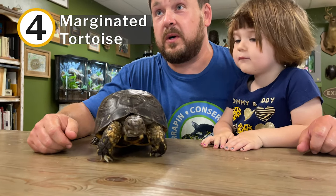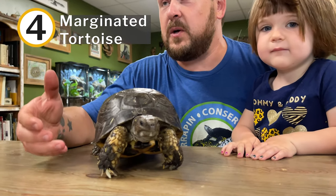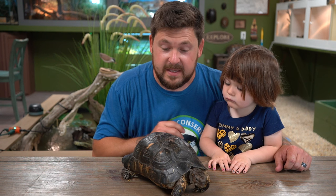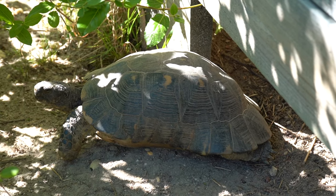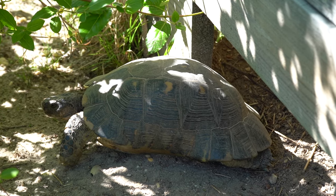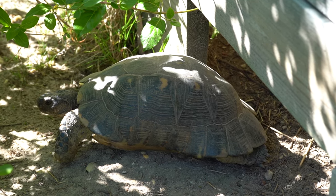Next up, one of my personal favorites, the marginated tortoise, Testudo marginata. It's no surprise why these tortoises get their name. They have a beautiful bell shape or skirt to the rear marginal scutes of the carapace. They really are unique, and they're very elongate shape too, whereas normally with turtles and tortoises, we associate them as being round or more oval. These guys are actually like a trapezoid.